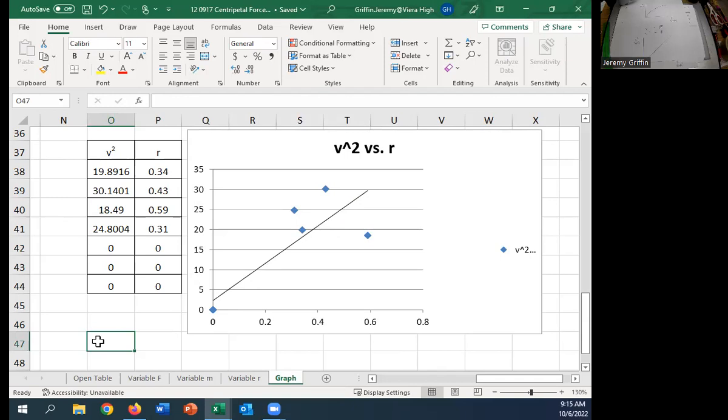All right, so for V squared versus R, you have the vertical axis labeled V squared, in meters squared per second squared. You have the horizontal axis labeled R, in meters. You have them scaled, like 0 to 30 something and 0 to 1 basically. So the points go about where they go, and then direct relationship.